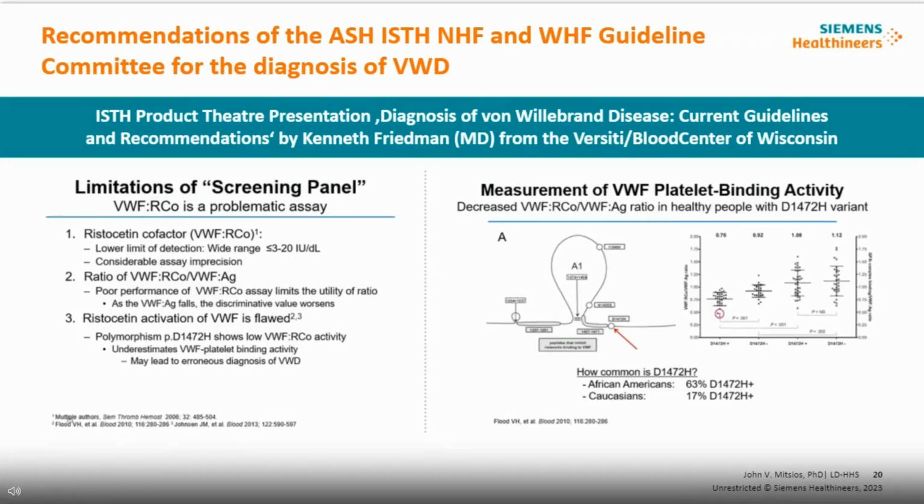The reason for this reevaluation of the guidelines really stemmed from the Ristocetin cofactor assay being a problematic assay. One of the challenges is that its lower limit of detection was very broad. When I was a laboratory director, when I ran our Ristocetin cofactor activity assay, I did not feel comfortable reporting values that were less than 20% because of that high degree of imprecision. Because of this imprecision, especially at the low end, it was challenging to report those values.